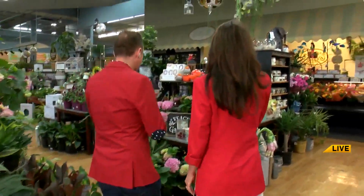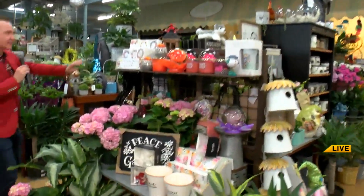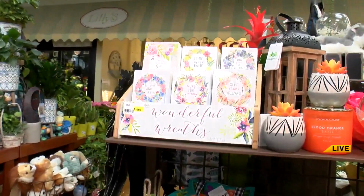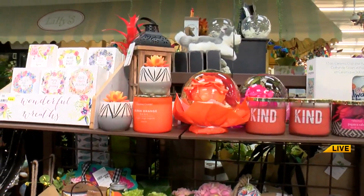Let's see what else is back here. Oh, more hydrangeas, the houseplants, a lot of great gift ideas, the little knickknacks and tchotchkes and little signs. I like saying tchotchke. Have you ever seen an orange succulent? No, I haven't, but they do make them, it looks like.